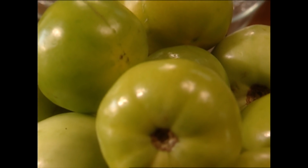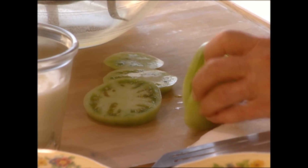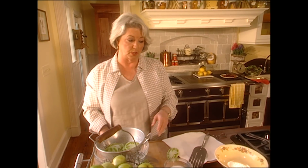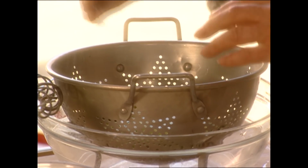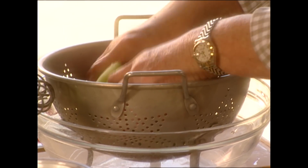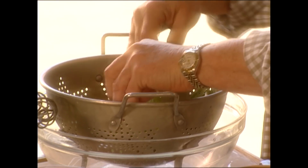We're gonna take a green tomato, and we're gonna cut them about this thickness. And we're gonna throw these into a colander, and we're gonna toss them with salt. And this is a very important step because that salt is gonna pull out the moisture in your green tomatoes so they won't get mushy on you after they're fried. And we're just gonna toss them around in that salt so that they're good and coated.